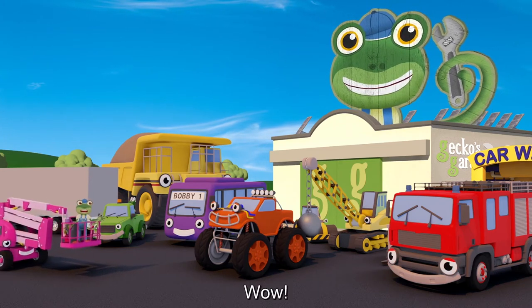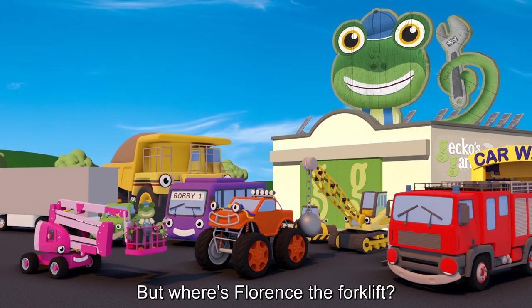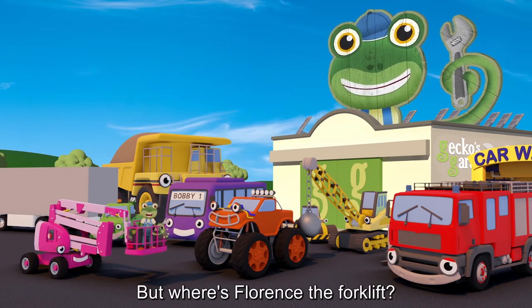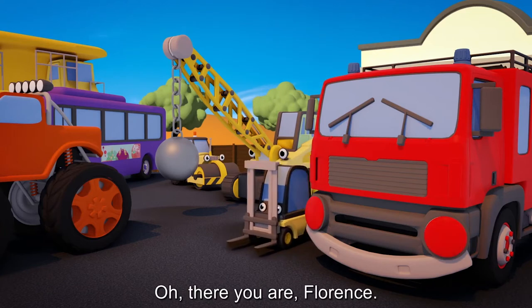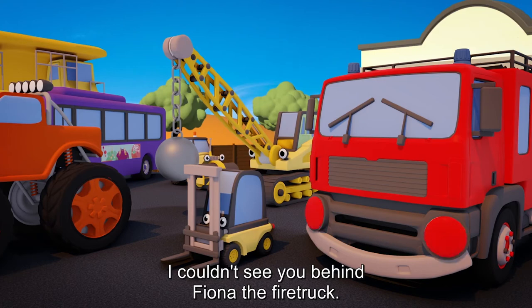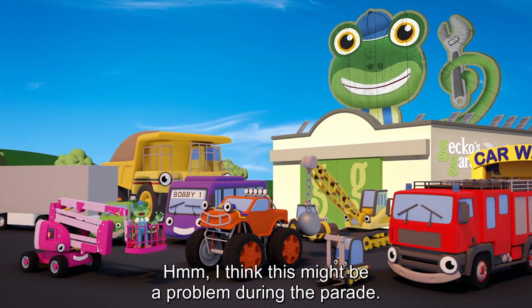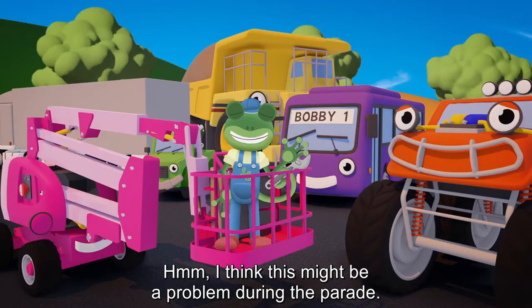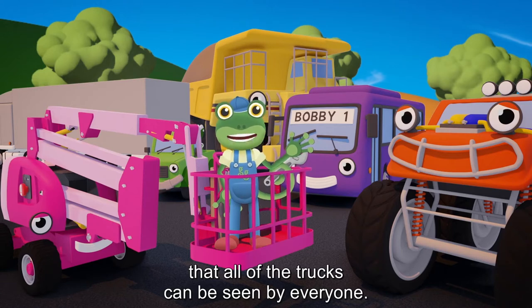Wow! There's lots of big trucks here for the parade. But where's Florence the forklift? I thought she was joining us. Oh, there you are, Florence. I couldn't see you behind Fiona the fire truck. I think this might be a problem during the parade. We want to make sure that all of the trucks can be seen by everyone.